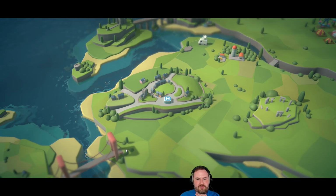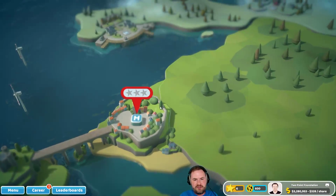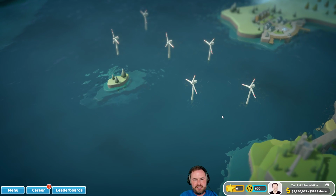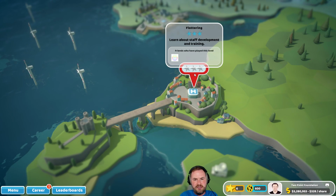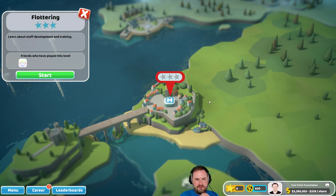Alright, good. So we got 3 stars on the second map now. So we've got 2 more maps to go, and 1 bonus map that is potentially going to appear after we've done Flottering. Learn about staff development and training. Sounds good.